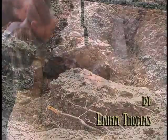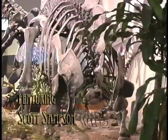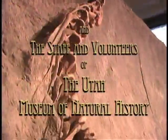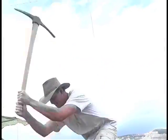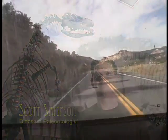Every year, millions of people venture into natural history museums to see dinosaur skeletons like these. What they see are the remains of marvelous animals that lived millions of years ago. What they don't see are all the processes involved to breathe life into these ancient bones. Join me now for a brief glimpse behind the scenes to see the real science of paleontology.